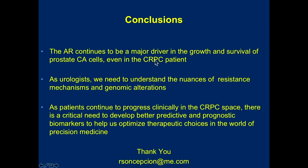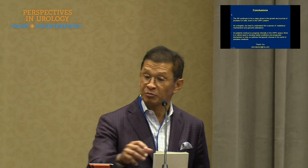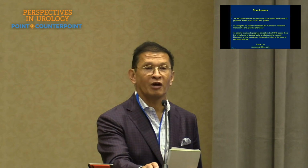So AR continues to be the major driver in growth and survival of prostate cancer cells, even in CRPC patients. As urologists, we need to understand the nuances of resistance mechanisms and genomic alterations. As patients continue to progress clinically in the CRPC space, there is a critical need to develop predictive and prognostic biomarkers to help us optimize therapeutic choices in the world of precision medicine. And I'm 2 minutes over, so I apologize.